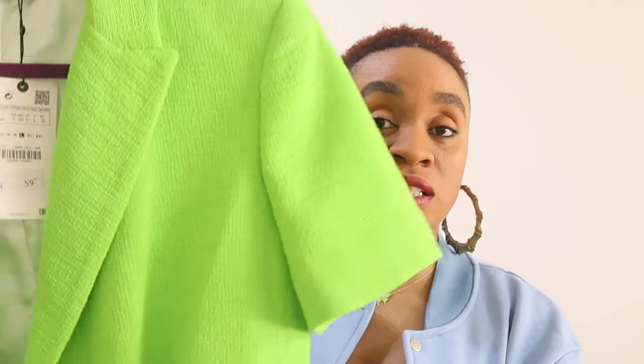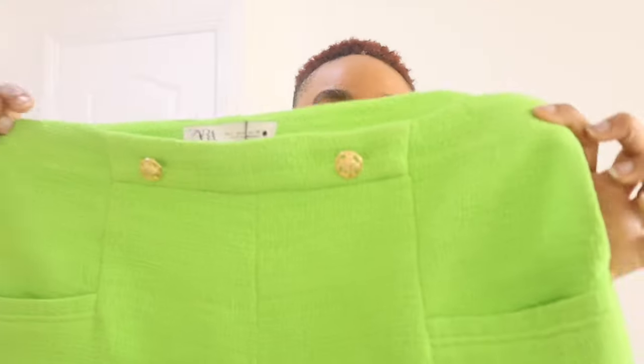So I got this and it cost me £59.99. This is quite expensive, like £60 for this crop jacket. These are the pair of shorts that go with this, exactly the same color, exactly the same texture, exactly the same name it was called on the website. This cost me, I think, £30.